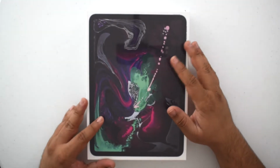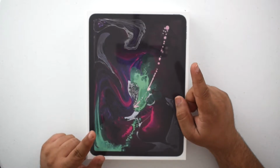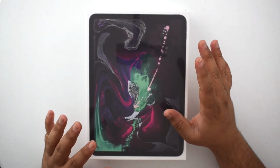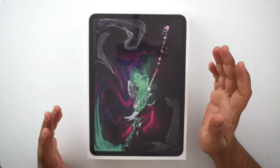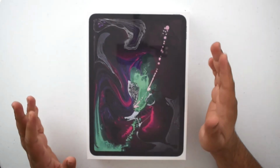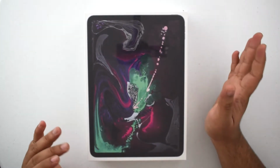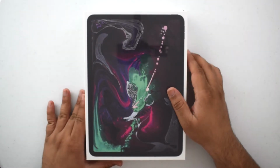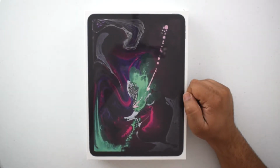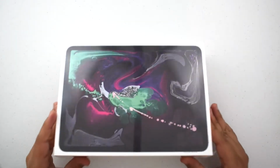I did have a really difficult time deciding between this and the 12.9 inch. And finally, what convinced me not to buy the 12.9 inch was when I looked at the keyboard case folded in, with the iPad in it, I realized that was just the size of a laptop, and that was way too big to be really carrying around or using comfortably. So at that point, my mind was made, and I went with the 11-inch one. So I'm going to get to unboxing it and not waste too much time.